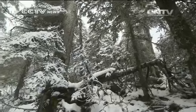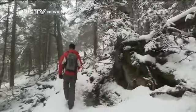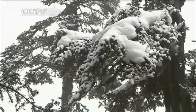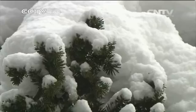To get to the Lake of Love, you need to walk for an hour through this wonderful land of snow. It's perfectly fine to admire your surroundings, but don't forget to watch where you're going, as the ground here is very slippery with all the snow and ice.